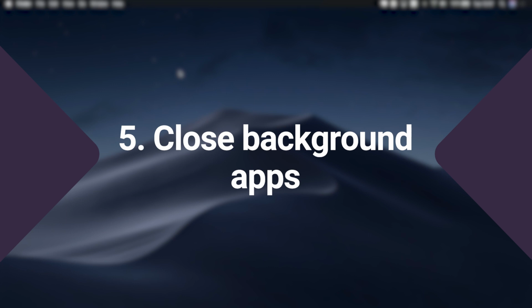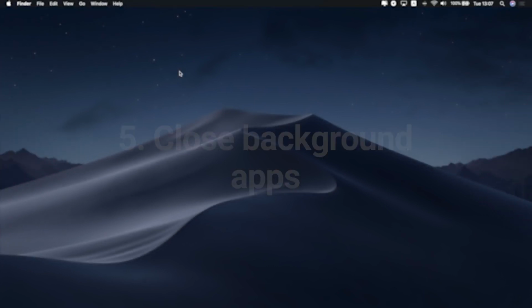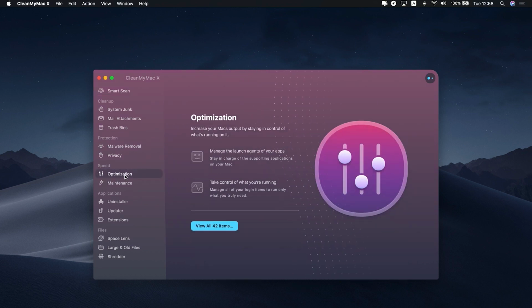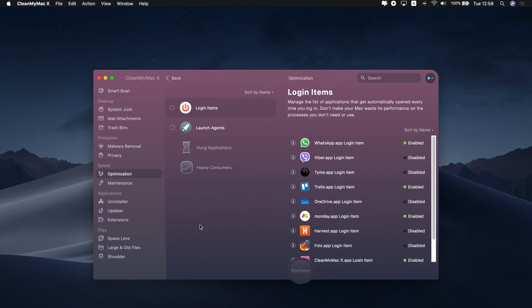Close background apps. Launch agents are small background applications that are usually hidden. Still, they can be primary battery drainers on your Mac. It can be equally useful to keep the number of launch agents and login items to a minimum, which CleanMyMac X can quickly and easily tidy up. While you are in CleanMyMac X, click Optimization and then choose Launch Agents. Disable everything to the bare minimum.